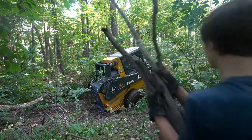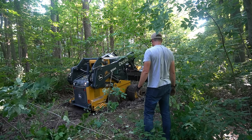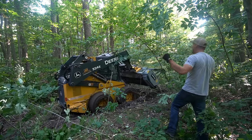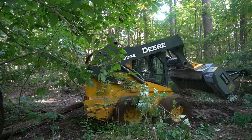Just about impossible. If you have a bucket on the front, you can use that bucket and that loader and work your way out. But with a mulcher, there's very little you can do. So we ended up piling a bunch of sticks underneath those tires, just kind of raising it up and stuffing stuff underneath there until we had enough traction to dig our way out. That was a learning experience, to say the least.